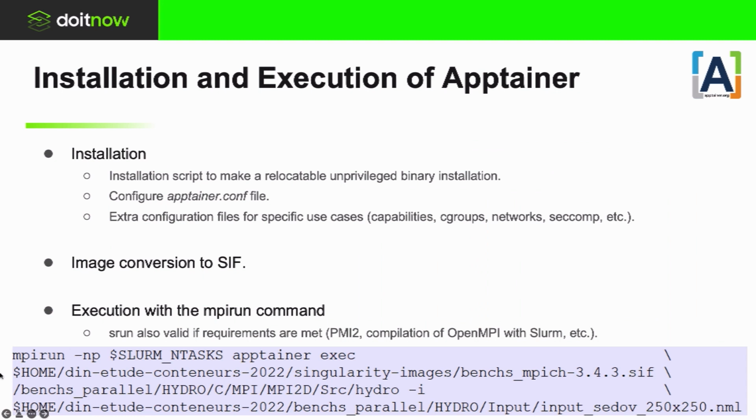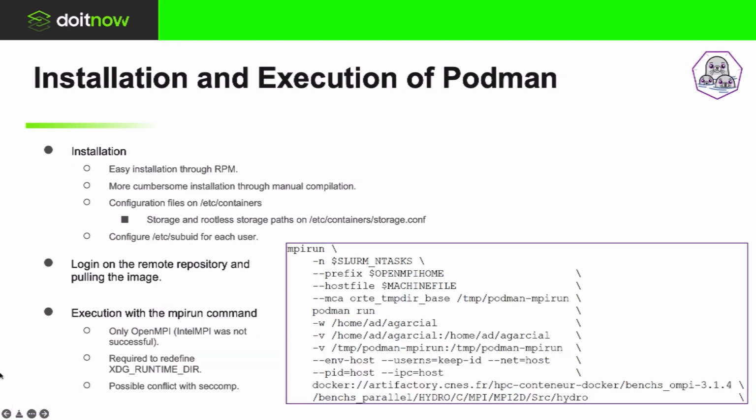Then, basically, we did the same with Apptainer. We installed Apptainer as well, practically out of the box. And we did the same with Podman. Whereas Apptainer worked straight out of the box, we had a lot of difficulties with Podman. To be honest, we were more restricted in time with Podman than with the others, but still it was difficult for us to make it work. You can see that in the launching line for Podman, which is much more complex than with the others. And we were not able to use Podman with Intel MPI, so we were restricted to OpenMPI. A series of problems that were difficult to overcome.